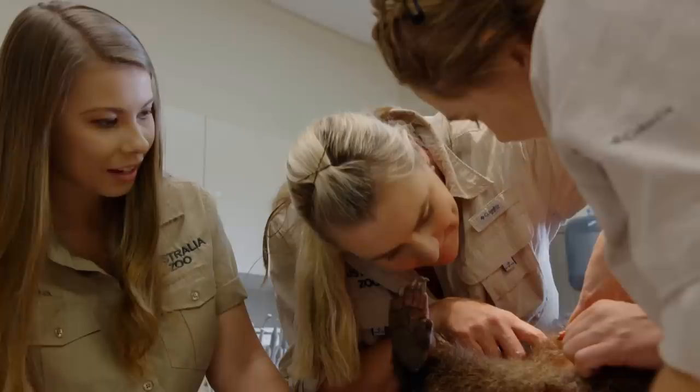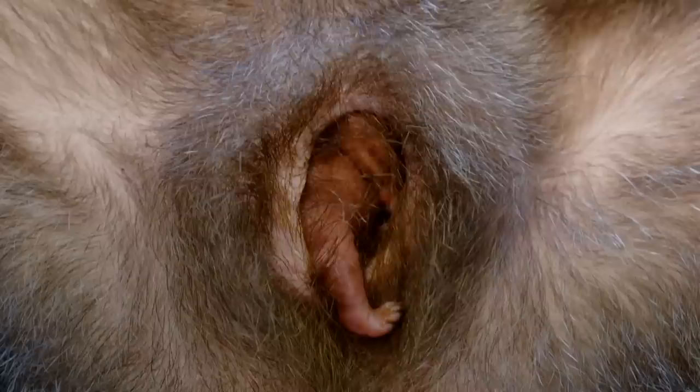It's a girl. Yes, we are. It's true. Jeez, you guys, I don't know whether to cry or jump up and down. Oh my goodness, baby. This is an amazing moment for our entire Australia Zoo team. Our first baby wombat in 2 years.